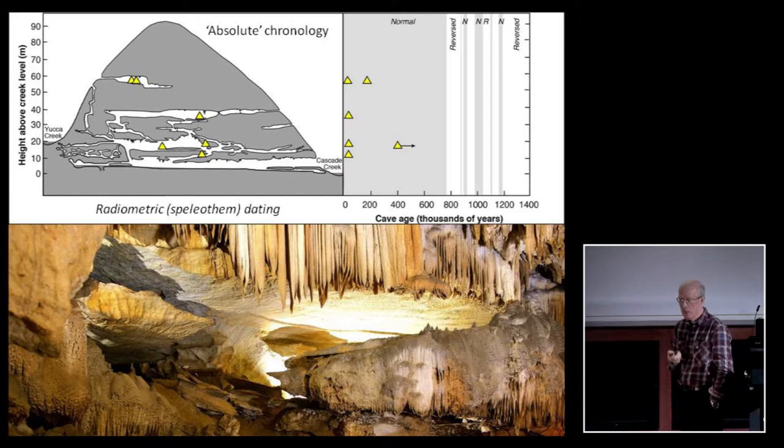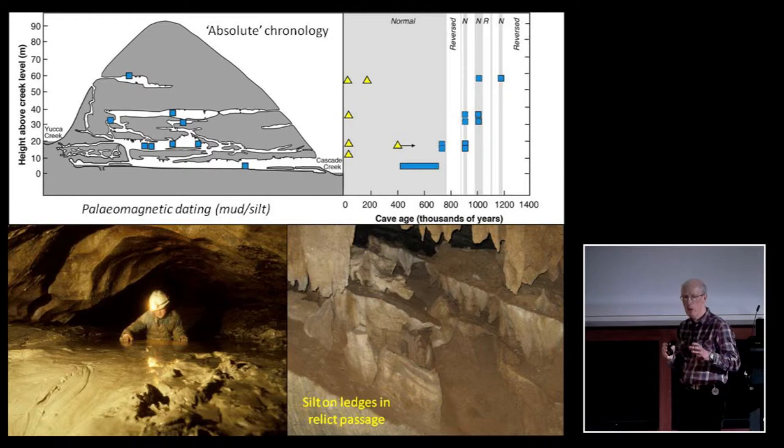And there's another one we can use, another sort of absolute chronology, as it were, where we look at paleomagnetic dating, because Earth's magnetic field has flipped from normal to reversed over various periods in the past, and we can detect in very, very fine-grained sediments like this sort of stuff, mud and silt, and you've got it preserved on some of the ledges there.